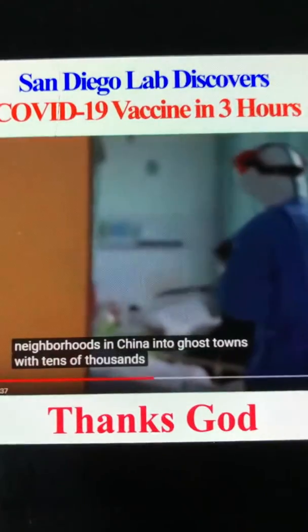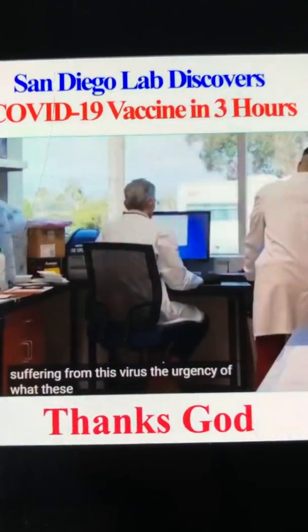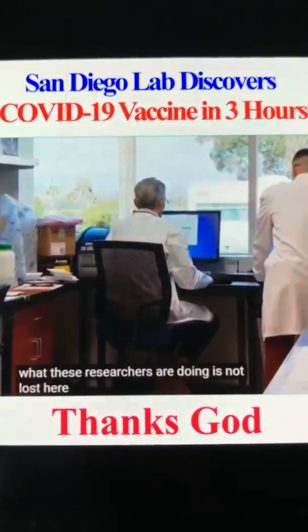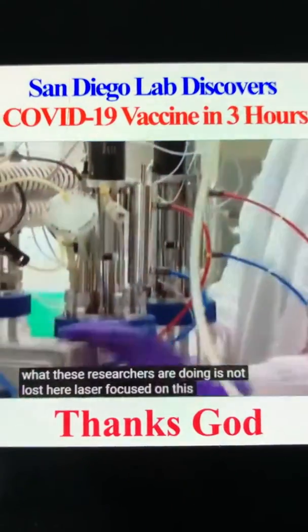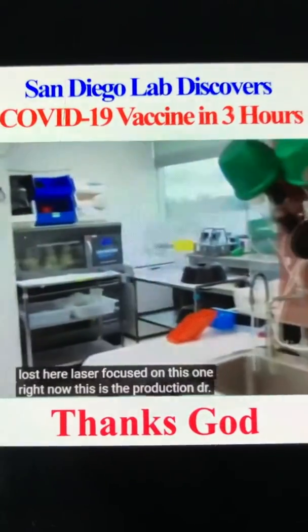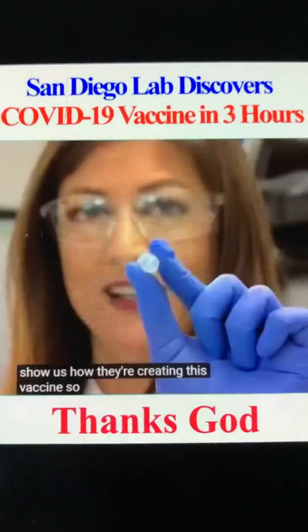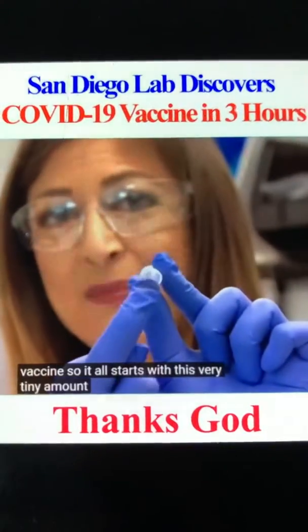With tens of thousands in quarantine and suffering from this virus, the urgency of what these researchers are doing is not lost here. We're really laser focused on this one right now. So this is the plasmid production. Dr. Trevor Smith takes us into the lab to show us how they're creating this vaccine. So it all starts with this very tiny amount of DNA.